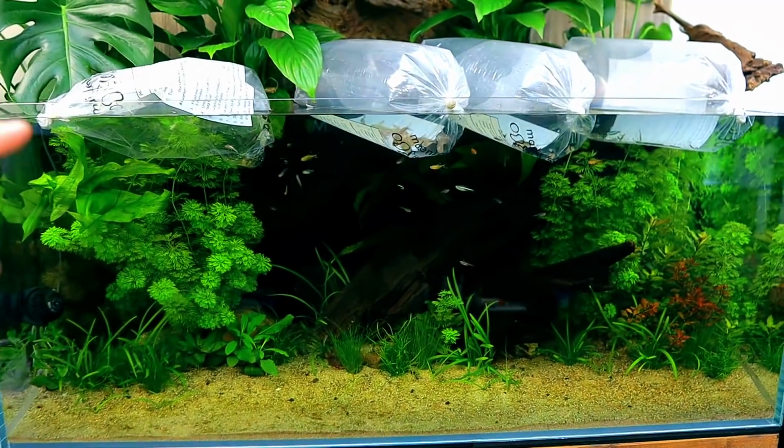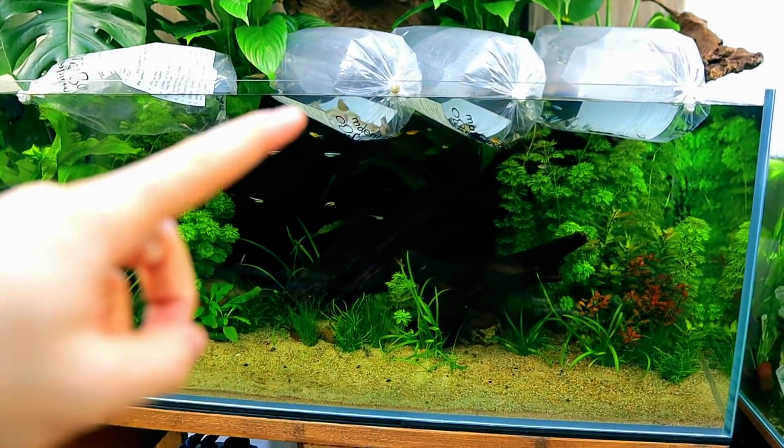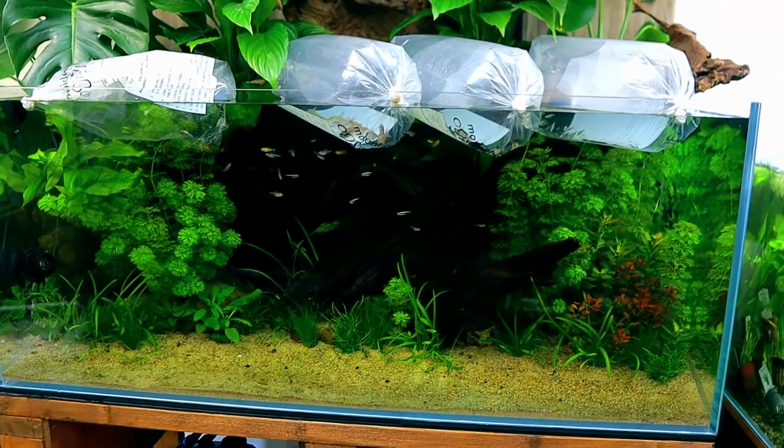All the other Tetras are already paying an interest. You might just be able to see some of them there. Let's give them 20 minutes, half an hour, and then we start putting them in. It's now been 30 minutes. Those fish are definitely up to temperature now. Let's get them in their new tank.